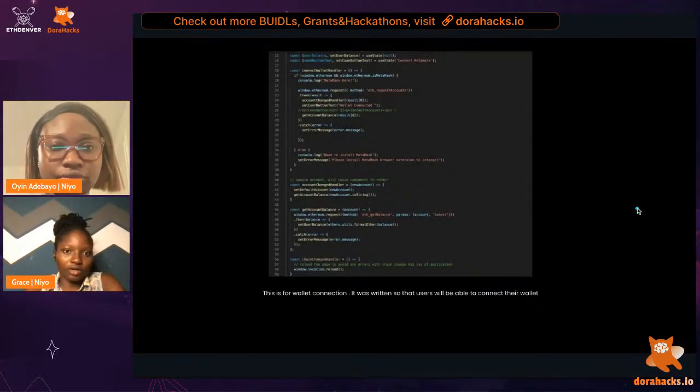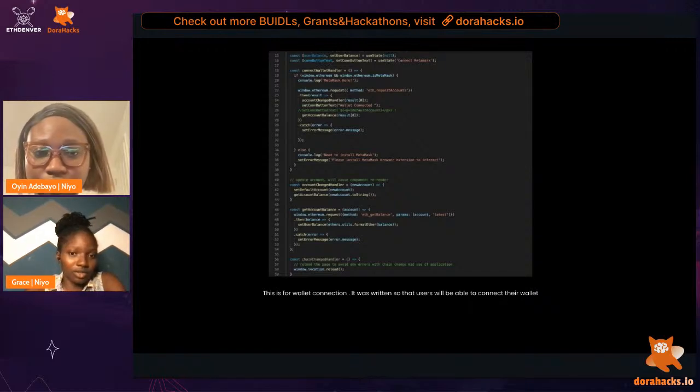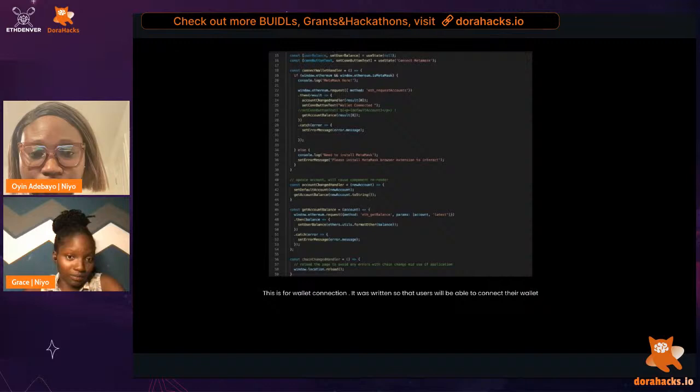I just have a quick screenshot of our front end code, because like Onya said, we've started building, but it's not yet in full functionality, which you can see on Niyo.netify.app. Users can connect their MetaMask wallet or Near wallet, or they can log in through their email, where they get a magic link and use it to log in onto the platform. So that's just a quick overview of the technical aspect of Niyo. Thank you.